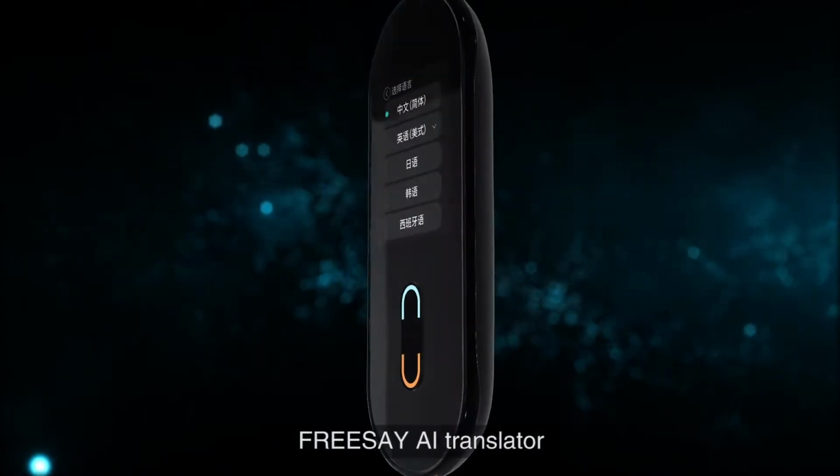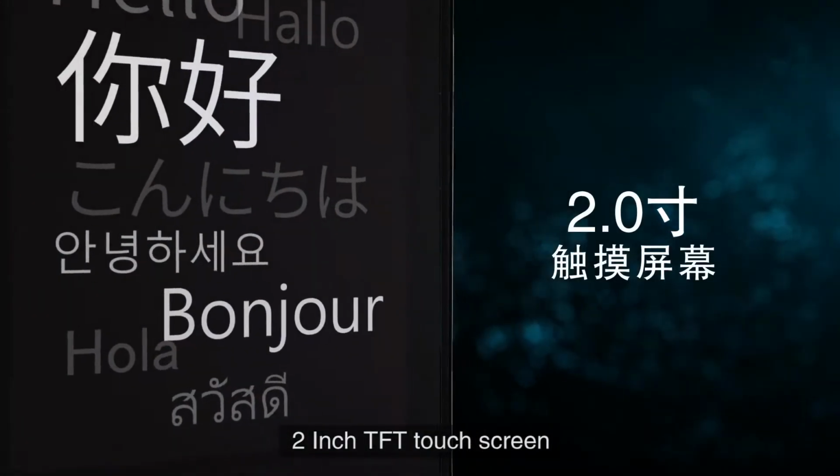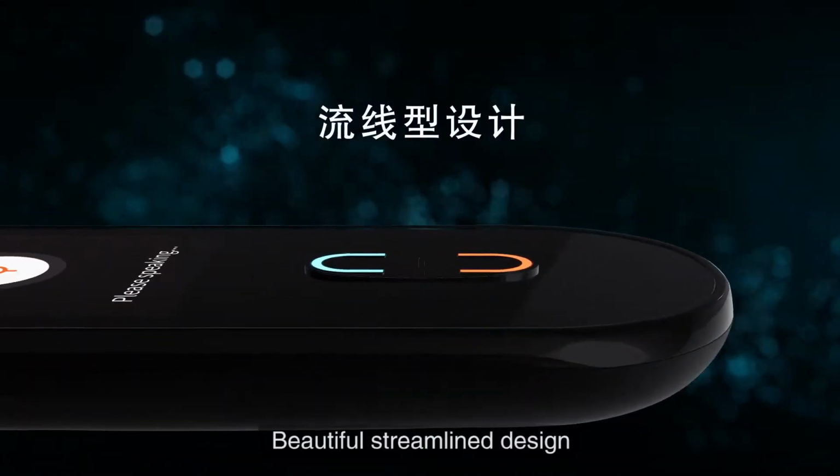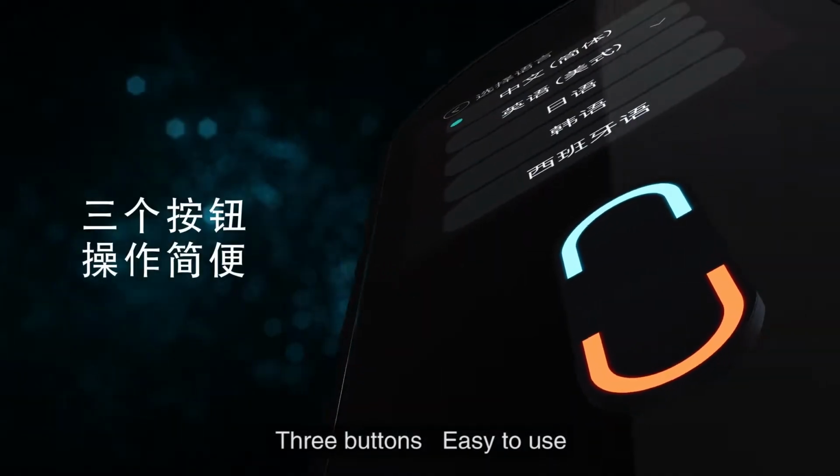FREESAY AI Translator. 2-inch TFT touchscreen. One-piece case, solid and durable. Beautiful streamlined design. 3 buttons, easy to use.